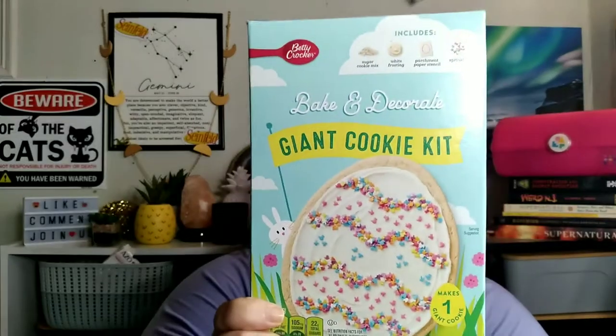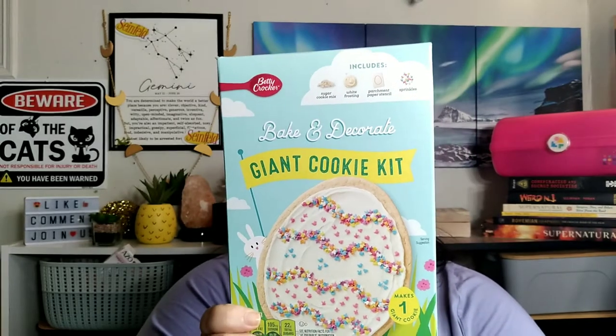And then I saw they have this. This is the Betty Crocker Bake and Decorate Giant Sugar Cookie Mix. It's a giant cookie. One cookie. Look to the cookie, Elaine. Look to the cookie. So it's a sugar cookie mix with white frosting and a parchment paper stencil, and you just make one giant cookie.